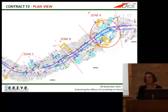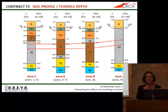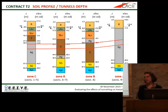So here there is an indication of the typical soil profiles in zones A, B, and C. In fact, in zone B, which is more varied, I have two typical borehole logs, and then an indication of the depth of the tunnel. The fine-grained soils, which are either the silts in green immediately below the made ground and the silty clays, which are labeled AG in gray, are all normally consolidated. And as you can see, the tunnels run well into these silty clays at the beginning and at the end of the contract, while in the middle of the contract they run through sandy soils.